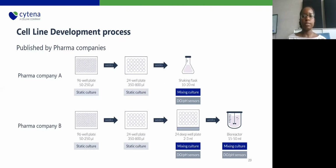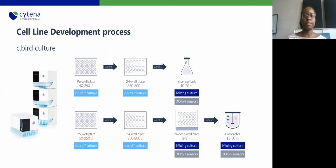However, in the first two stages, the 96 well and 24 well plates, current technology in the market does not enable mixing culture. Therefore, pharma companies can only do static culture, which is not ideal for the cells. And this is how we introduced our CBIRD. It's a way to fulfill this gap to enable suspension mixing in 96 well and 24 well plate stages.